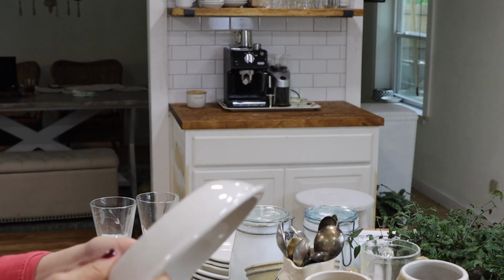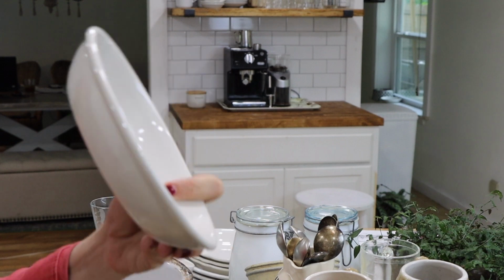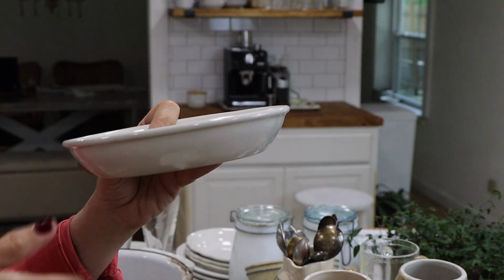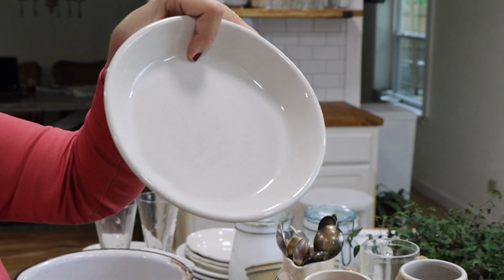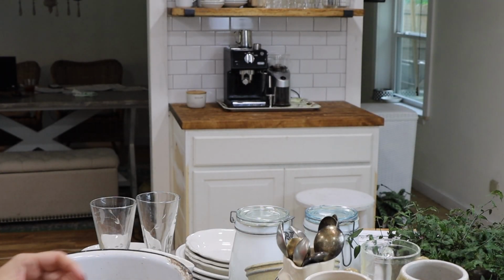Now these are sort of a restaurant ware. That's another thing that I always look for. And these have a little lip on them. They can go in the microwave. We use the heck out of these. And I think I have 5 or 6 of them left. I bought them years and years ago, and I think I paid $1 a piece for them.